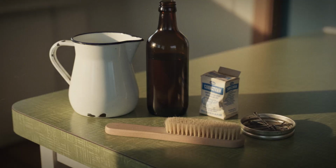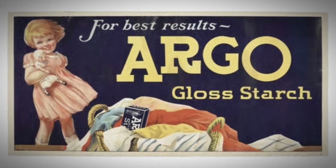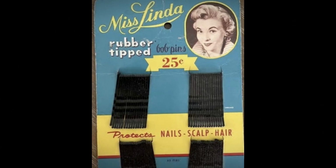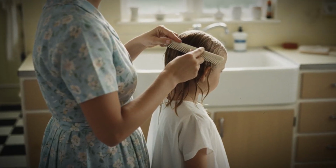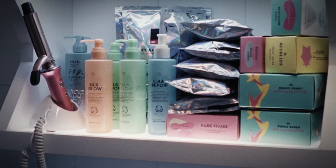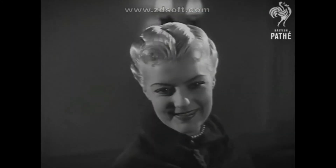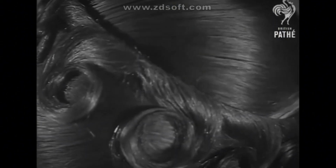On the counter sit a chipped enamel pitcher, a bottle of Heinz vinegar, a box of cornstarch, a wooden brush with real bristles, and a little tin of bobby pins with the lid bent at one corner. A mother stands behind her daughter, parting damp hair with the tail of a comb. No wall of products, no glowing hot tool, no bottle promising repair for damage. Another bottle caused, and still by morning that hair will shine.